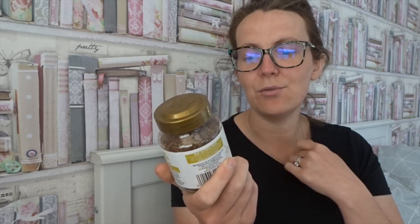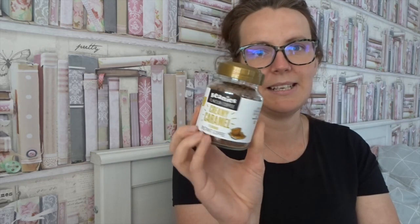Also, once this gets run out, I'm going to try the Aldi's version of it because I know that I like that as well, and it's a little bit cheaper than Beanies. So I really enjoy the creamy caramel instant Beanies coffee.